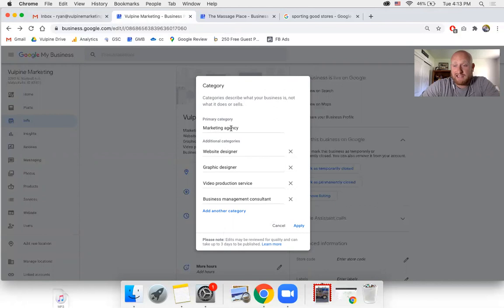But if I wanted to get more web design clients, if that was my number one priority, then what I would recommend is I would go through, get rid of all these categories and put web designer as my primary one, and then maybe add marketing agency beneath.